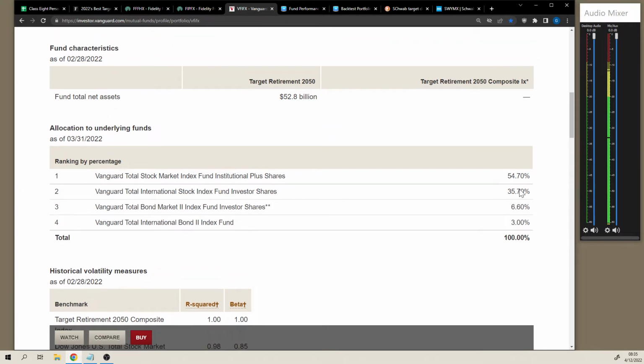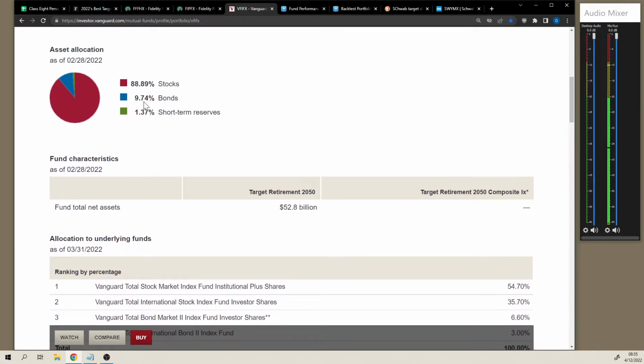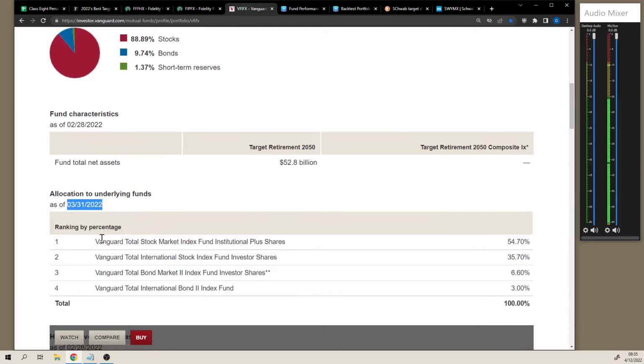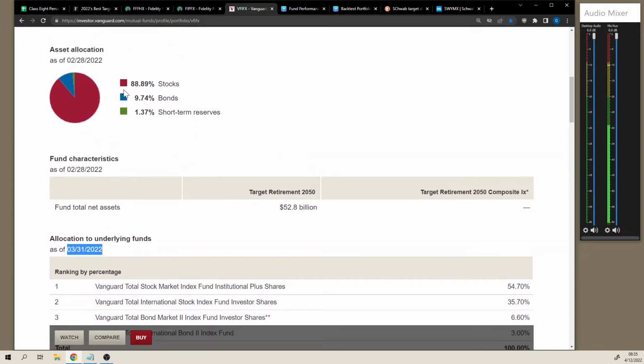And the bonds, this is a bit of a rounding error, I assume... you know what, actually, the asset allocation here and the date over here to the underlying funds, they're different. So just note that, but it's not a significant difference. 89% stocks, 10% bonds, 1% cash. So 89 to 10 on the ratio.